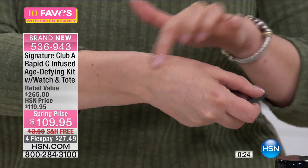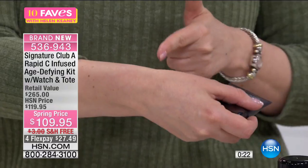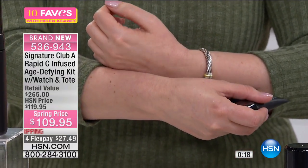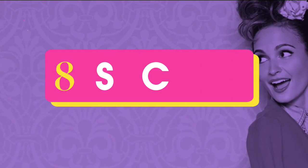I mean, you can even see it on my hand, where everyone has wrinkles and creases right there. You can see it on this side. You see the wrinkles right there? It's like they just disappear right before your very eyes. And that is a fabulous primer.